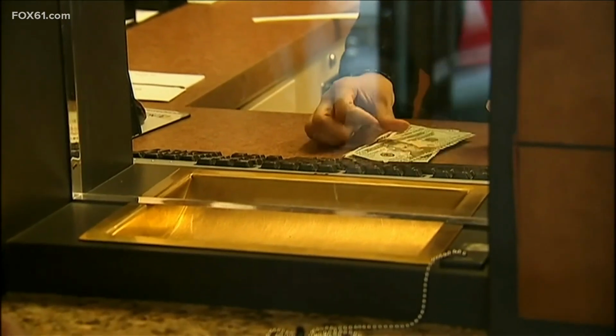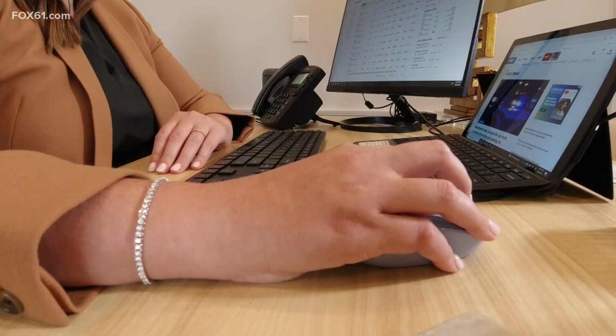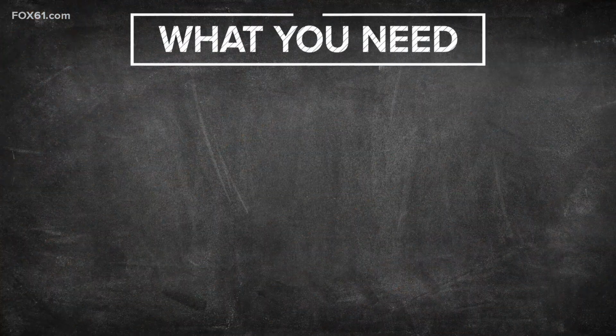So the money goes in tax-free, grows tax deferred, and when you make your withdrawals, so long as they're used for qualified education expenses, the money comes out tax-free. Another benefit, she said you can set one up in about 5 minutes if you've got your ducks in a row. So let's show you how to do that right now.